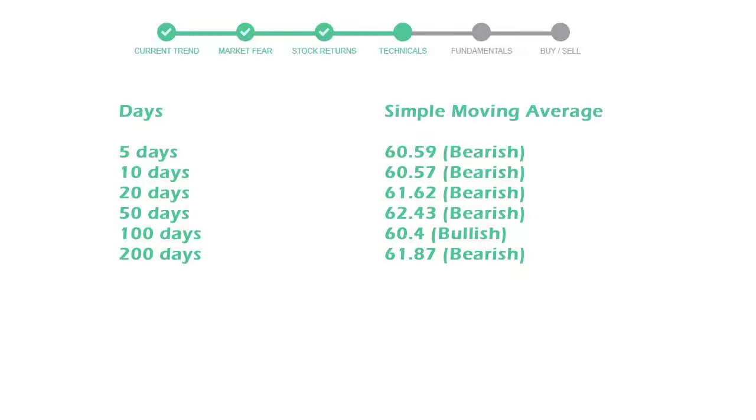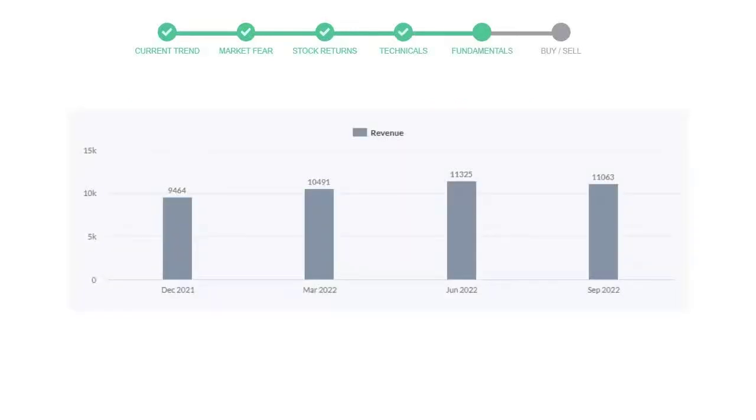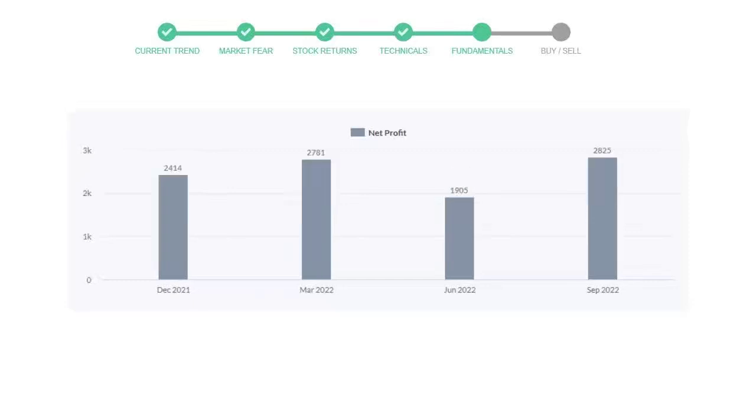Let's look at fundamental analysis. We will mainly see the last two quarters of the company. In June 22, the revenue was $11,325 million. In the recent quarter, September 22, it declined to $11,063 million. Now let's see the profitability of Coca-Cola. In the quarter June 22, the profits were $1,905 million. And in the recent quarter, September 22, the profits increased to $28.25 million.